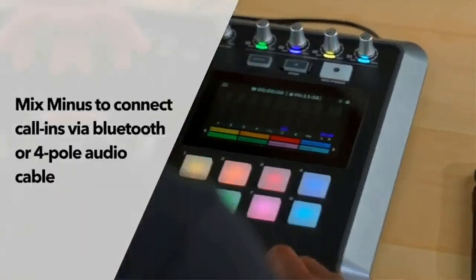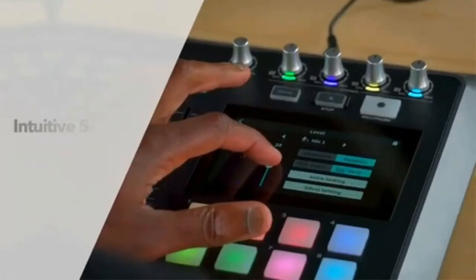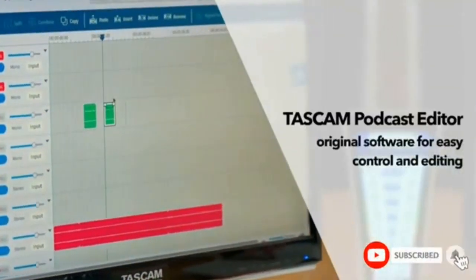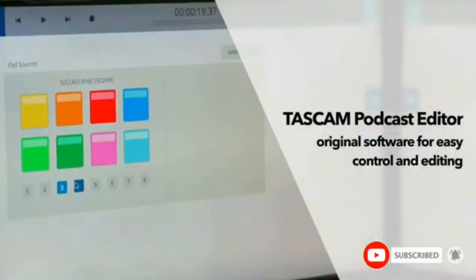Mixcast 4 is optimized for streaming, allowing Bluetooth connectivity to record and mix phone calls with ease while the mix-minus function simultaneously engages to reduce feedback for clear, high-quality performance.